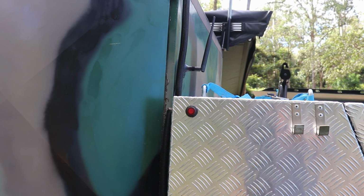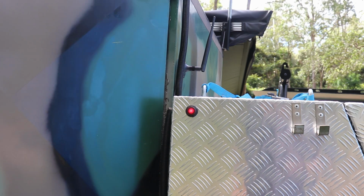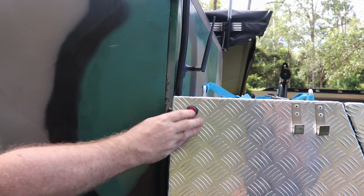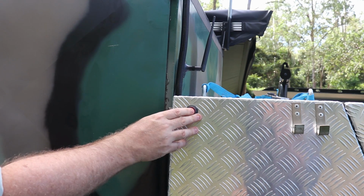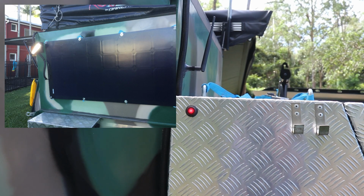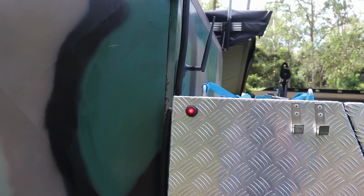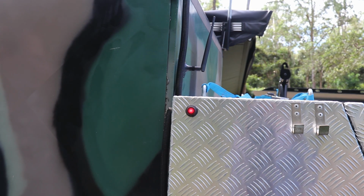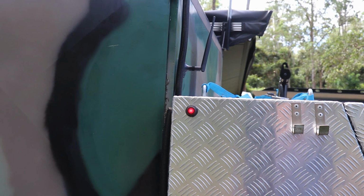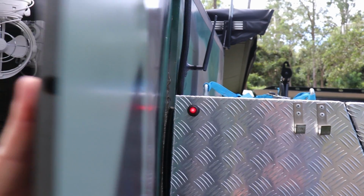And just by turning the switch on and off in here, that shows us that the lights are on inside, and we can turn them on and off from here if we want to. So if we come into camp and we want to turn the side lights on, we turn this one here on, and that will turn the side lights on for us. So it's a way, if you do pull into camp late at night, that without having to pull everything out, you can just turn some lights on so you can have some light outside the campsite as well. So I'll just show you back in here.